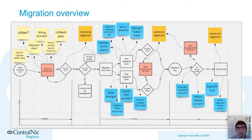If we then take a look at the exact migration strategy, where we typically start is that the incumbent RSP is notified by its registry operator, hey, we want to switch backends, and all the policy work in terms of cancellation of the contracts and all of those are basically starting. Then there is typically a meeting between the two backend operators to talk about the specific details of this migration.